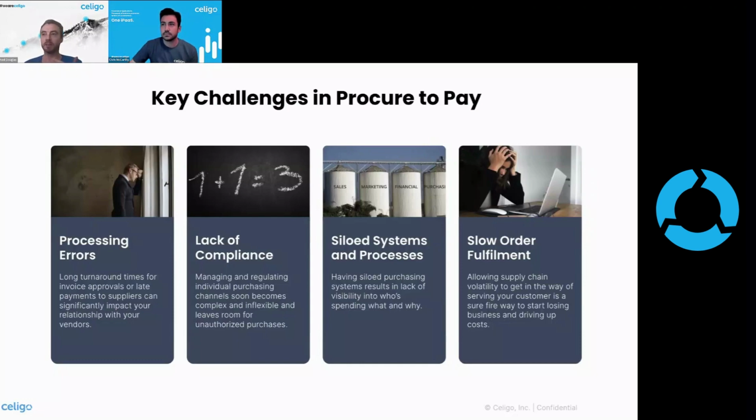So from the processing errors, right? We have the long turnaround times for invoice approvals, the late payments to suppliers. That can really impact your relationship with your vendors. So if you're not keeping up to those SLAs, say it's a 90-day payment terms, that can really impact what sort of terms and agreement your vendors are willing to give you in the future.